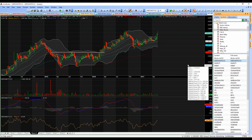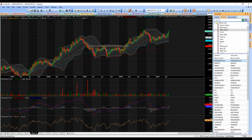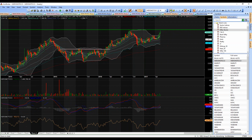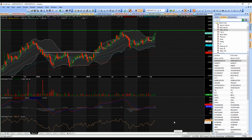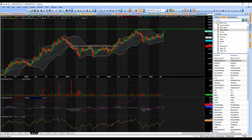Hero MotoCorp, again looking at the long-term chart. Okay, I haven't obviously seen this for a while, and if you look at this, more or less the same picture as we saw in Bajaj Auto, which is not a surprise. And what we have here is almost a tweezers top on a weekly chart, and again some amount of weakness as far as the indicators are concerned. Again, very little volume happening in the last 2 years, very steady volume, no great increase or decrease in volume. So nothing very definitive.